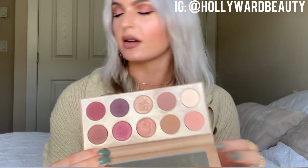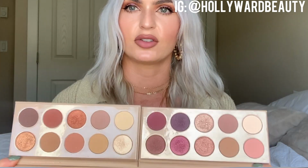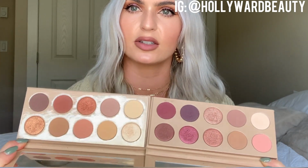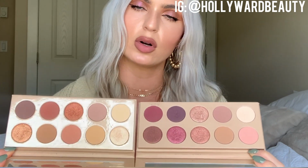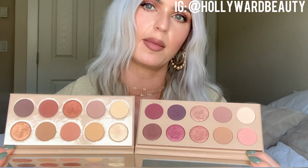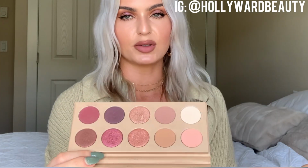So this palette I think came out next. It's very similar to Classic. The colors in there are just taken up a notch in the floral kind of pinky purple family. So I love this palette when I just want to add a little bit of mauvey pinky purple to my look. Spring, it's beautiful. Anytime I want something a little different than my classic bronze, I go over to this palette and I'm never disappointed because it's so flattering on the skin.